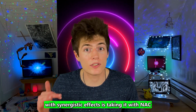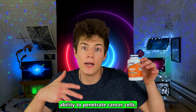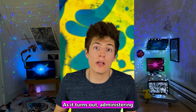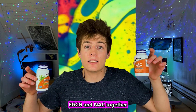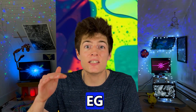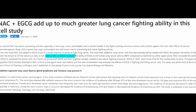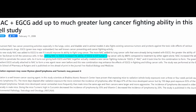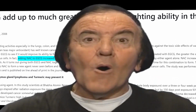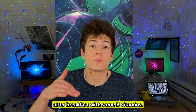Another EGCG combo with synergistic effects is taking it with NAC, which can increase the body's ability to penetrate cancer cells. Cancer is bad. Cancer really sucks. As it turns out, administering EGCG and NAC together literally created a new cancer-fighting molecule known as EGCG2-NAC. Moreover, adding NAC to EGCG increased the ability of EGCG to kill human lung cancer cells by 880%. Wow.